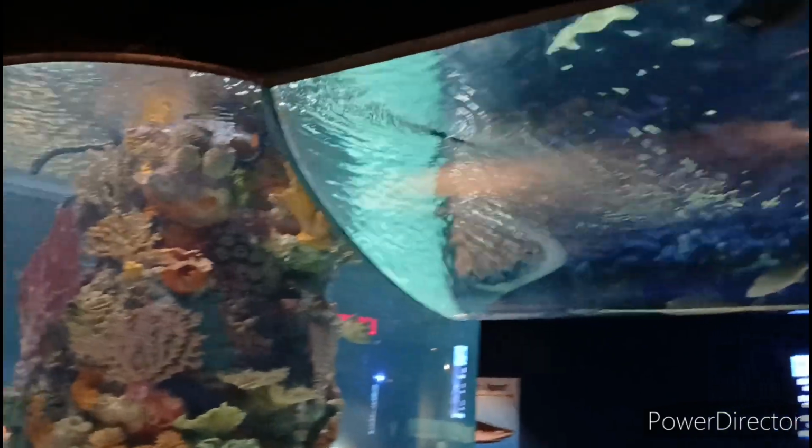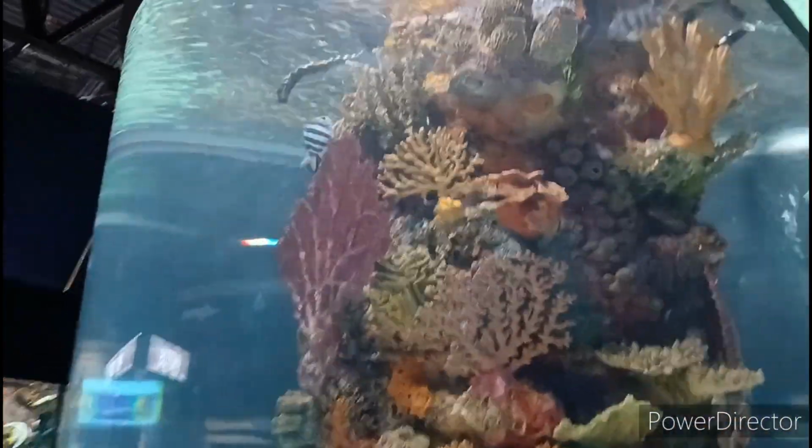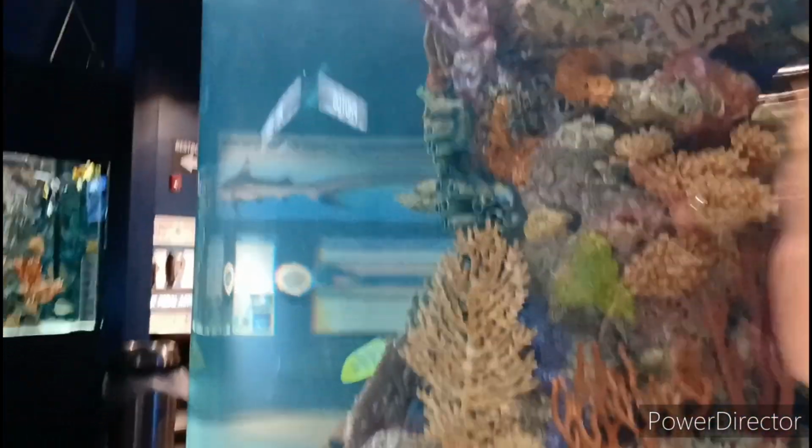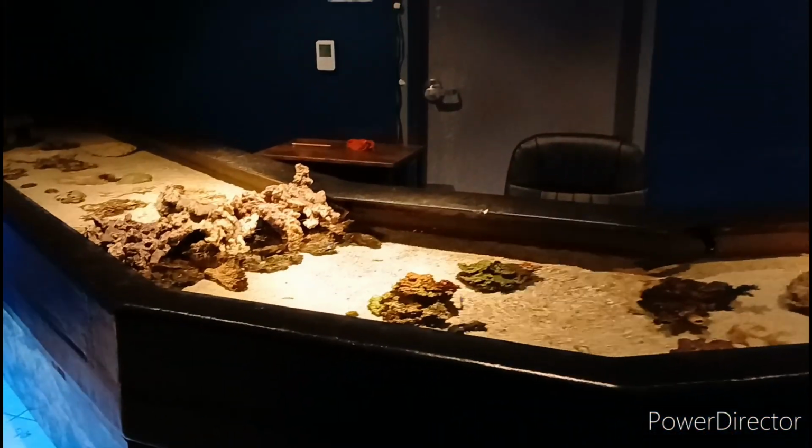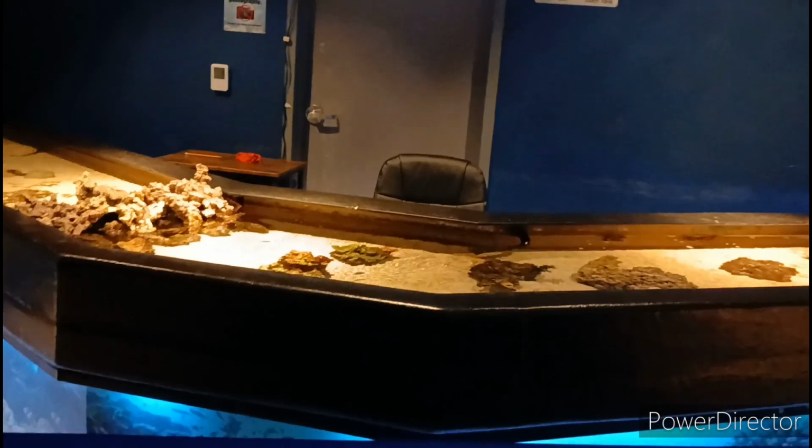We're gonna go into the aquarium next. Here. This is really, really cool. Very, oh my goodness, this is so cool. Wow, this is closed. It's the invertebrate touch tank, but it's closed.